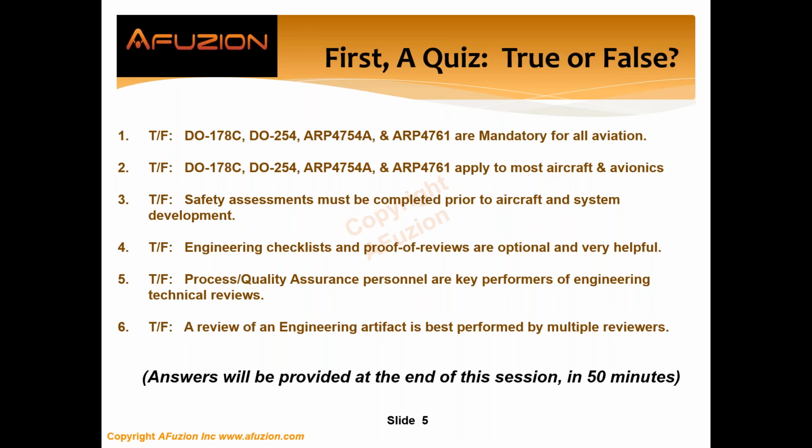Process and quality assurance, PAQA. Those personnel are key performers of engineering technical reviews, true or false. A review of an engineering artifact is best performed by multiple reviewers. How many of you have seen a document with 5, 10, 12 signatures on it? Boy, that must have given you confidence. True or false, 50-50, better odds than Las Vegas. How do you do? Let's see. You'll find out in 45 minutes.